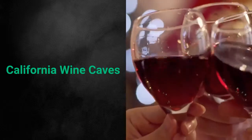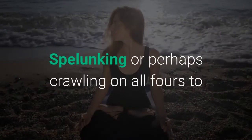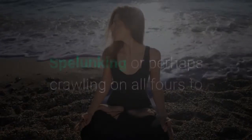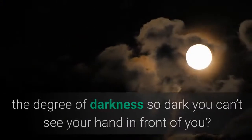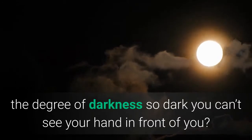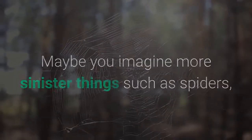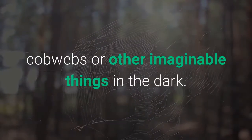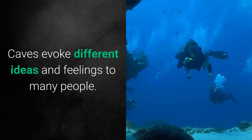California wine caves. What do you picture in your mind when you think of caves? Spelunking or perhaps crawling on all fours to fit through a small space may come to mind. Perhaps the experience of absolute and complete darkness, so dark you can't see your hand in front of you? Maybe you imagine more sinister things such as spiders, cobwebs, or other imaginable things in the dark. Caves evoke different ideas and feelings to many people.